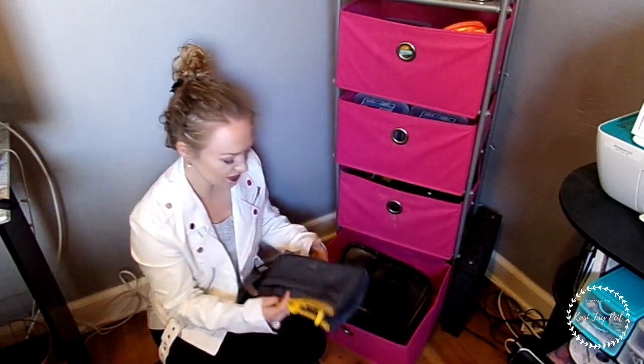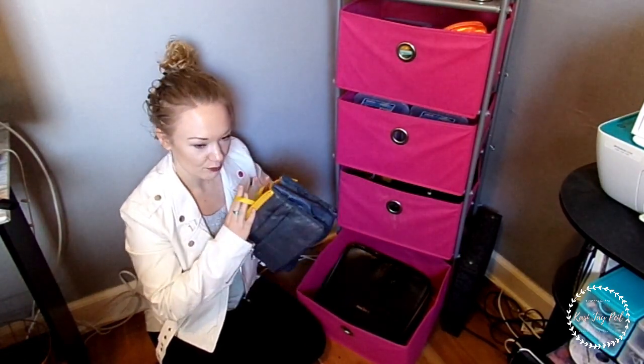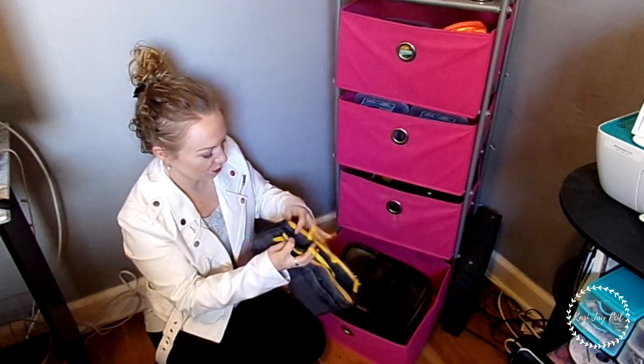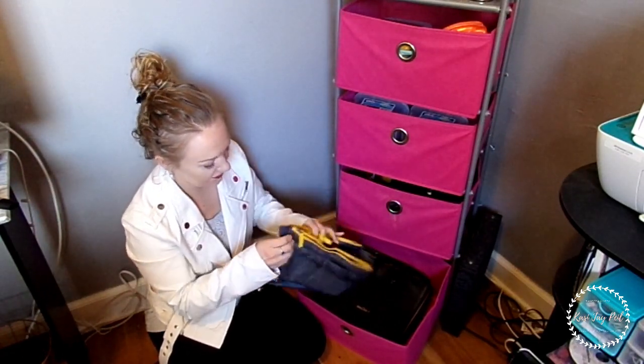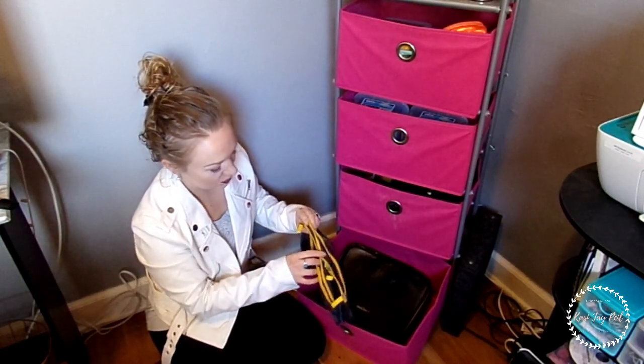Then what I have, this is from Wish, actually. It's supposed to be a purse organizer. It's not stiff. I wish it was stiffer. But if you button it up together, it has buttons on the side, so you can make the inside thinner. Then it is a lot more stiff if you keep it buttoned on the sides. And it has all kinds of pocket zippers, all kinds of things.